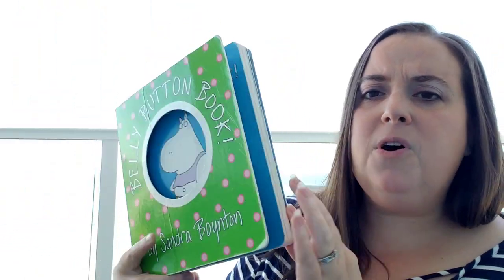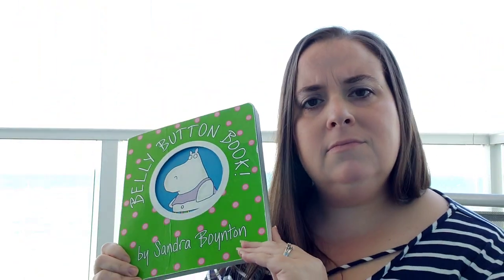What do you call your belly button? Yeah, we usually just call it belly button. Mm-hmm. I'm trying to think if any of my kids had a fun name for it. I think it was just always belly button.